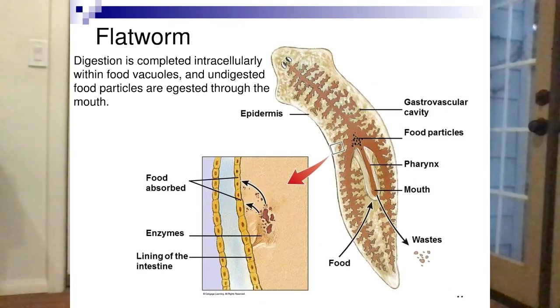And what they can do is actually extend their pharynx outside of their body. That's almost like their throat. They extend it outside of their mouth, and they can secrete digestive enzymes onto their prey. So they do a little bit of extracellular digestion that way. Then they can ingest smaller particles through the pharynx into the gastrovascular cavity. And that's where enzymes continue digestion throughout the gastrovascular cavity. And you can see how it branches throughout their body.